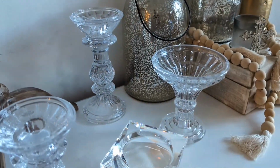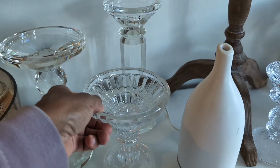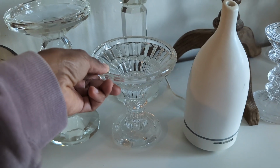But all of these, like this, is supposed to have a lampshade. There are two of them. This one as well. Yep, they're pumpkins. They're supposed to have a lampshade. They didn't have them, but these were, I think, $4.99 each.